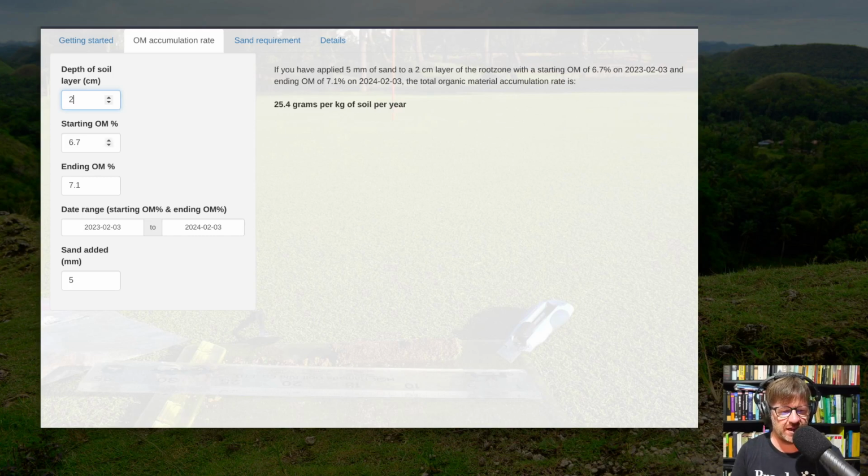And so what we're doing with this calculator lets us put in our starting organic matter percentage and our ending, and the start date and the end date, and how much sand we applied in the past. From that, it calculates what our accumulation rate was, and then it will calculate in the future, for you to achieve any particular organic matter concentration or percentage in that layer, how much sand you need to apply.